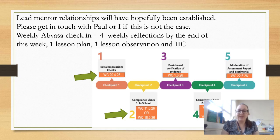The next thing up and coming will be the week commencing the 11th of May or the 18th of May, which will be checkpoint 2, and that's when our lead mentors will be coming out to school and doing an in-person visit. You might have already had them visit already, because sometimes we like to do a touch base, introduce ourselves, coming in person. We really want to work around the school's timetable, but that is when you will be having them contact you to say, when can we come and observe a lesson with you and do some of that joint feedback.